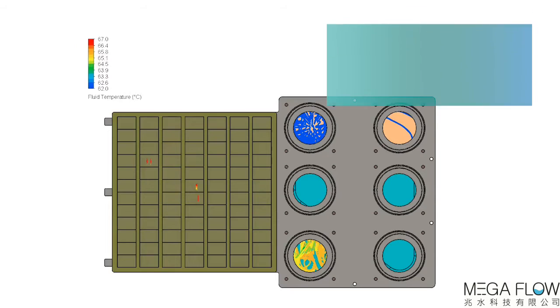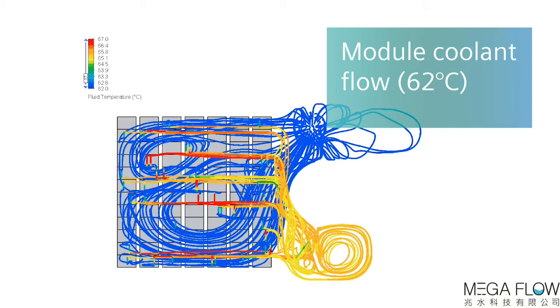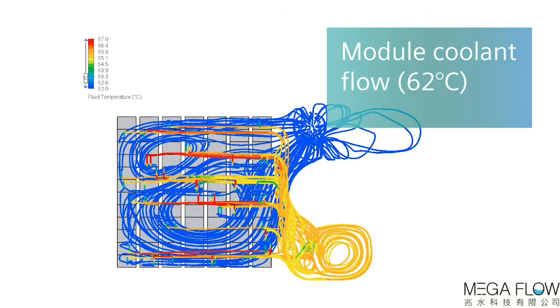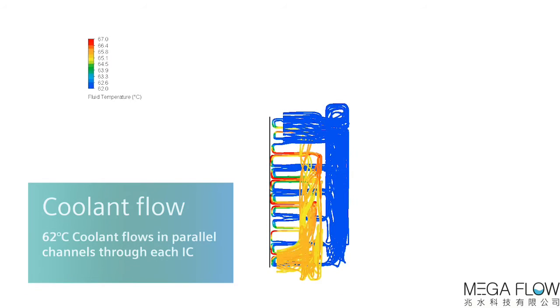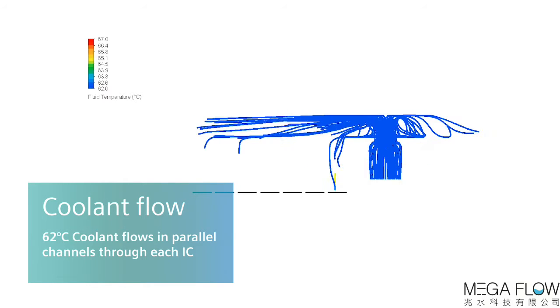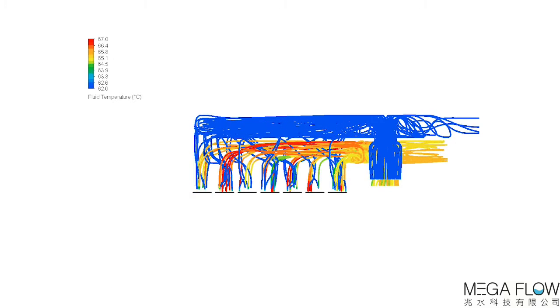The ICs are pressed against a cold plate that has microchannels on the back, and we used 30% ethylene glycol water coolant that flows through these microchannels at 20 gallons per minute. The coolant is pumped through the microchannels in parallel channels so that each IC gets the same amount of coolant flow at the same temperature.